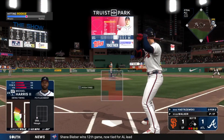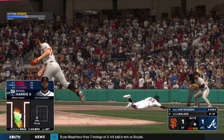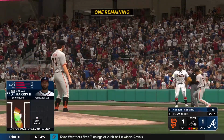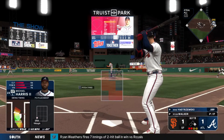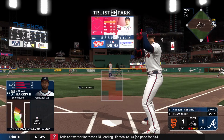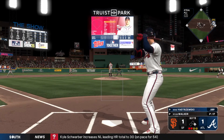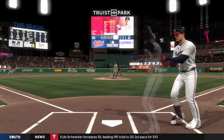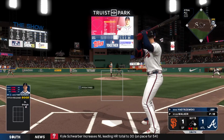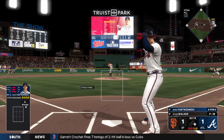Here comes Mike Yastrzemski to the plate. A walk and a pair of strikeouts. Over to first, and he's saved. Now one, ball missed. Activity in the bullpen. Jose Butto getting ready to go.